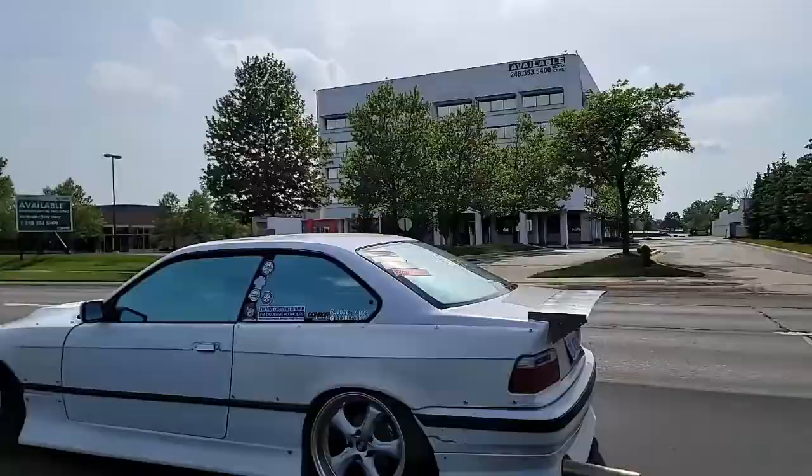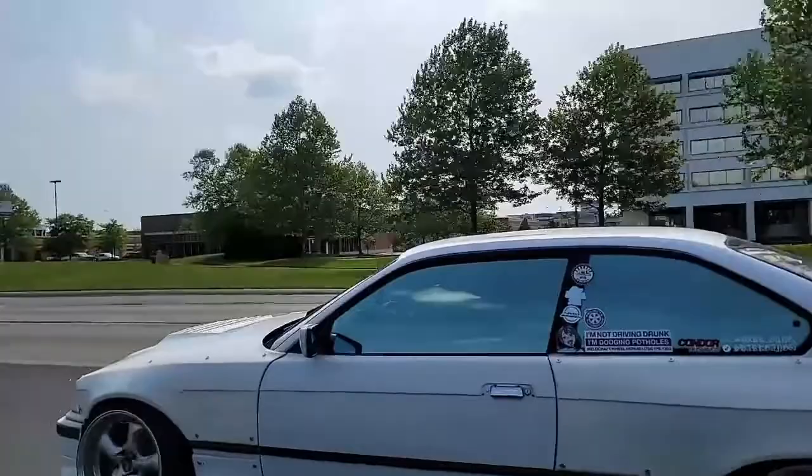Everything's kind of done by the computers, electronic aids and stuff like that, so it almost feels like you're on rails with modern cars, but not like this. Like, if I make a mistake in this car, it's completely my fault and it's gonna laugh at me.